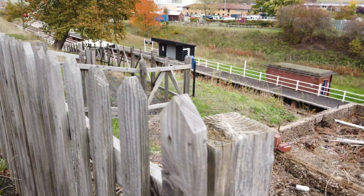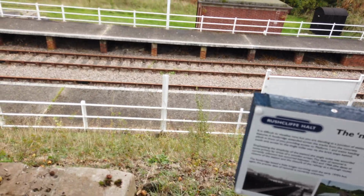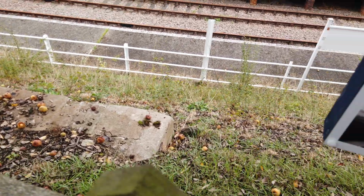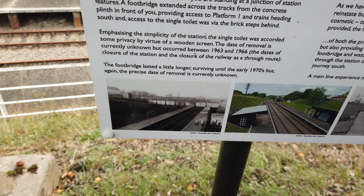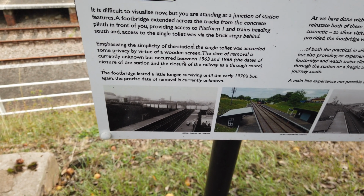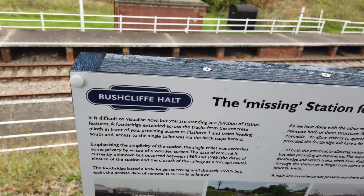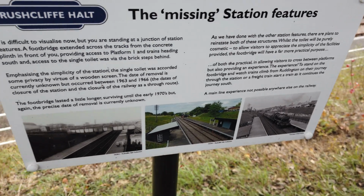But for now, look, the gate's wide open. So, as we just said, I think it'd be rude not to, wouldn't it? So, more foundations here, and according to this sign here, this is where the footbridge was. Took you across to the other side. But obviously the GCR stations generally didn't have footbridges because they're island platforms, but yeah, at least they put some info boards up to fill the blanks in for us.